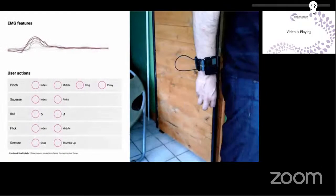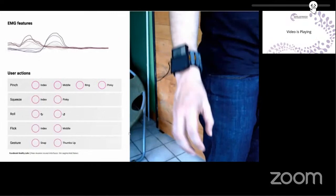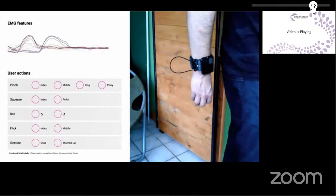Many of these biomimetic models were the basis of our early work, and we have advanced this quite substantially. Here you see one of my colleagues wearing the latest version of our hardware. He's using a model that can detect pinches, squeezes, wrist rolls, snaps, and thumbs up. It is invariant to the pose of his hand.